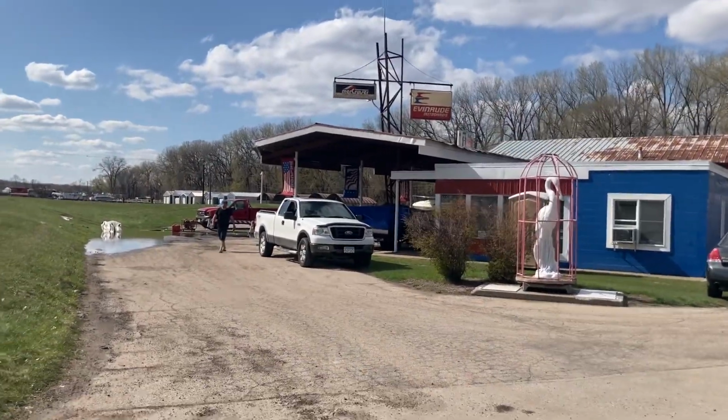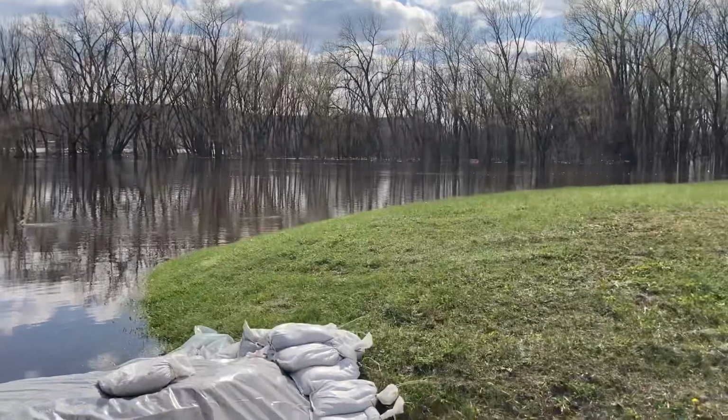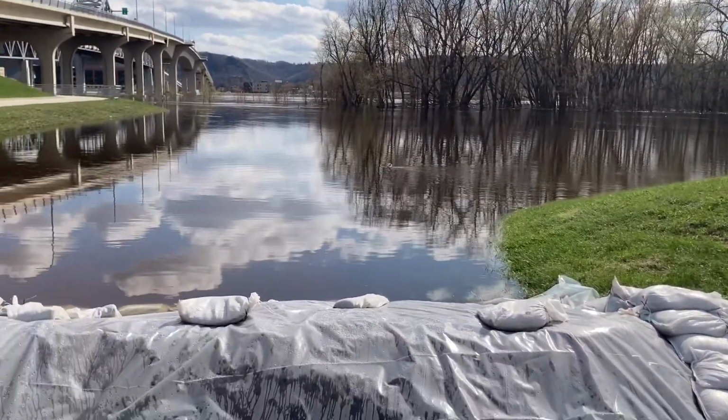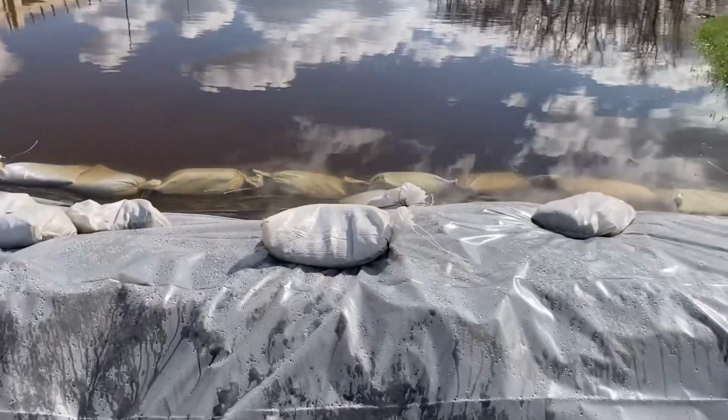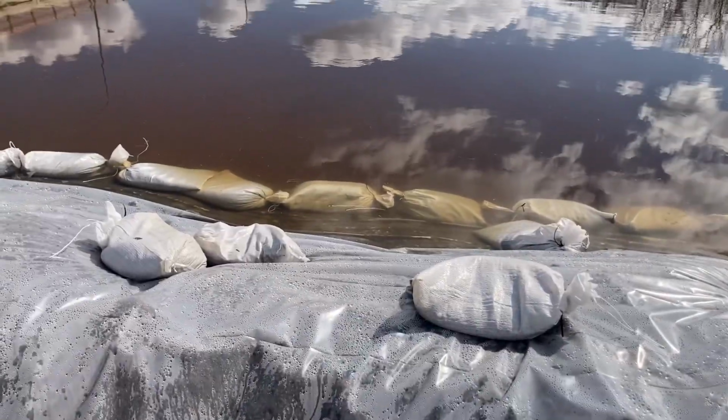Hey Dan, so I just checked the level. It's actually at 18.77 going up to 19.2, and you can see that now it's up to the sandbags here on the Dick's Marina side.